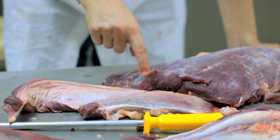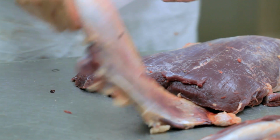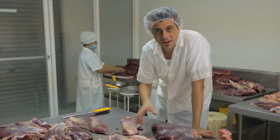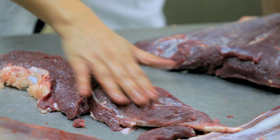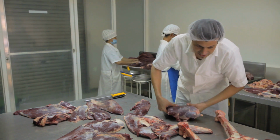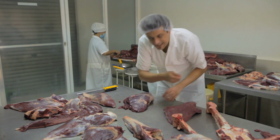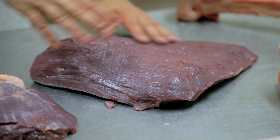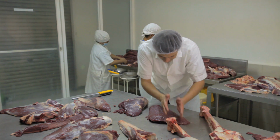The fan and the tenderloin, these are like the 2 main cuts of the ostrich. Obviously, the tenderloin has the general shape of a beef tenderloin. It's just not as round, it's not as fat, very flat, but it's still very tender nonetheless. Then the fan here obviously needs to be cleaned up. All of this sinew and stuff gets taken out, and then you're left with this. So you can see the grains in the meat run all the way down like that.